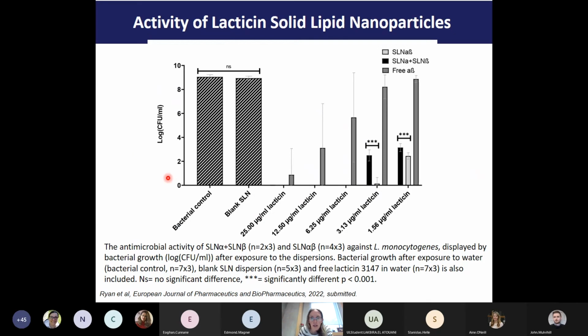And here, again, this graph, for those of you who are not familiar with growing bacteria, on the y-axis, you have the number of colony forming units, so the number of colonies in a log scale. You have the bacterial control, so this is how the bacteria grows and the number of colonies it would grow during the experiment. You can see the blank SLNs don't have any impact on bacterial growth and they do not kill any bacteria. And then you can see we have different concentrations of lactacin. So it's written in decreasing concentrations. So the highest is here on the left.